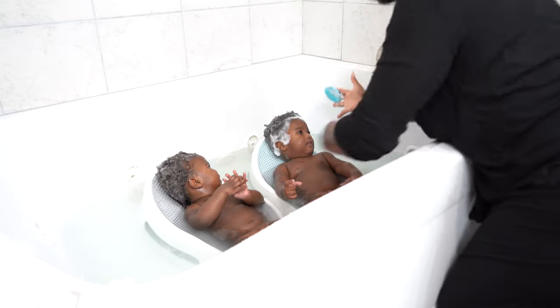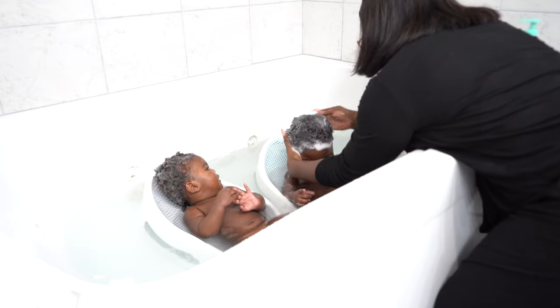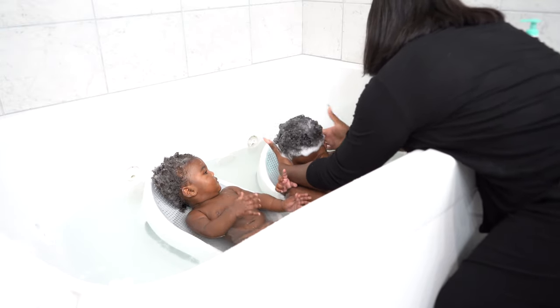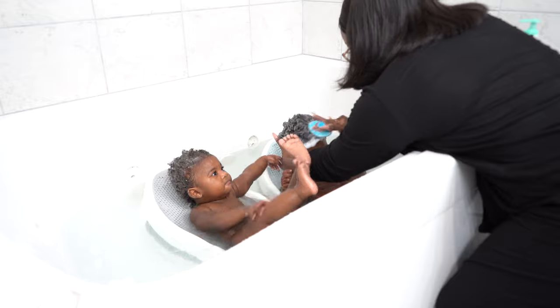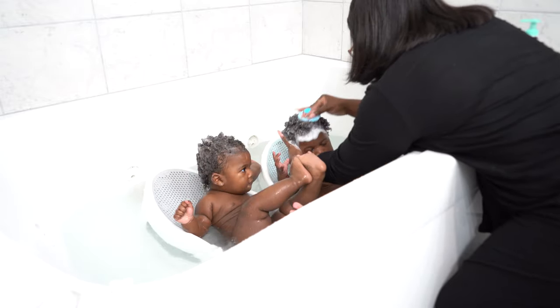So now I'm just scrubbing their hair. I make sure that I get all around, in the back, on the top of the head, on the sides, just make sure I get all around. Khalil does have cradle cap. Now, Kehlani never had it, but Khalil definitely has it. So this scrubber actually helps with the cradle cap to get rid of the flakes.